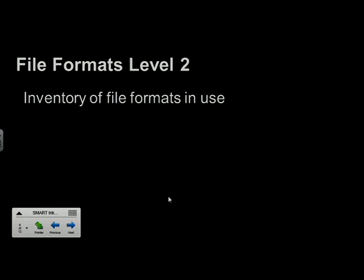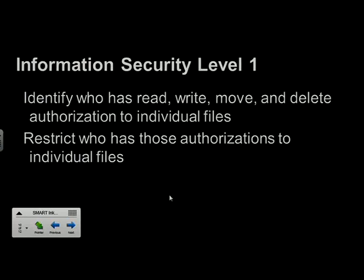File formats. Well, related to what I just said in terms of MIME type, the access system will have no clue how to render anything unless it knows what kind of file it is. And with file formats level 2, you have to have an inventory of file formats in use. So just to be able to render the things on the web page, we have to know what stuff we're dealing with. And voila, we've done that. Is it perfect? No, but it definitely seems to be working.